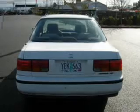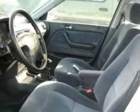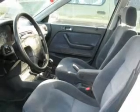Air conditioning, power door locks, power windows, power steering, cruise control, power mirrors, an AM/FM stereo, an adjustable tilt steering wheel. Our website offers more information on all of our vehicles.